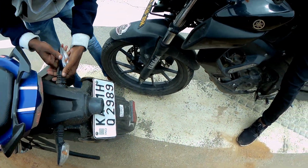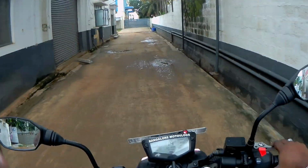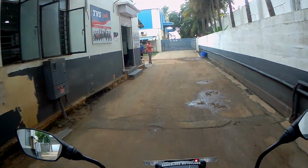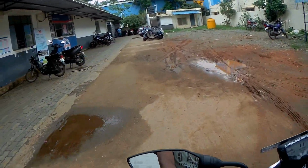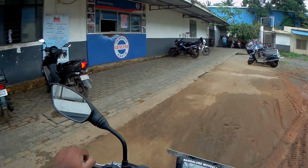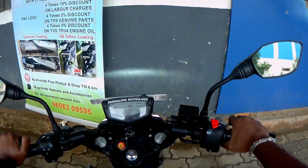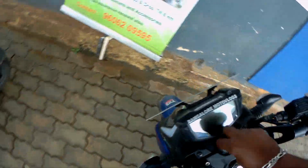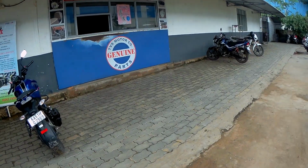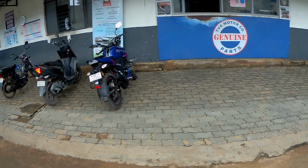Now I need to replace it. Yes, we reached the service center. It's in Bombasandra, I think you know that. Usually everyone has to park their vehicle here, so let me park it here. Now I need to tell my problems. The bike is parked here, and I'm waiting for the person. Once he comes, let me explain to him what the issue is.